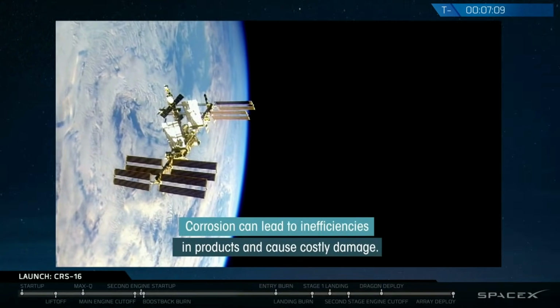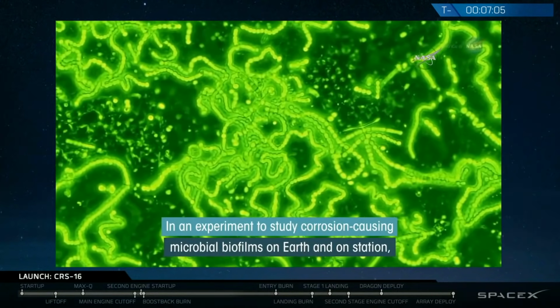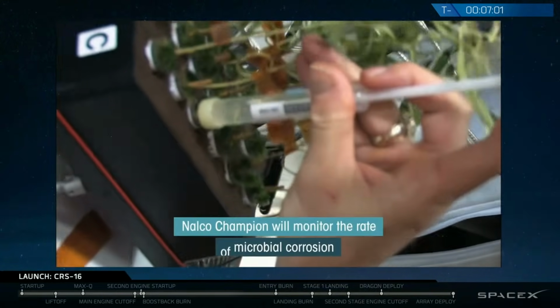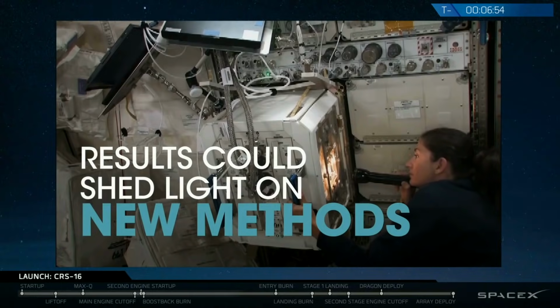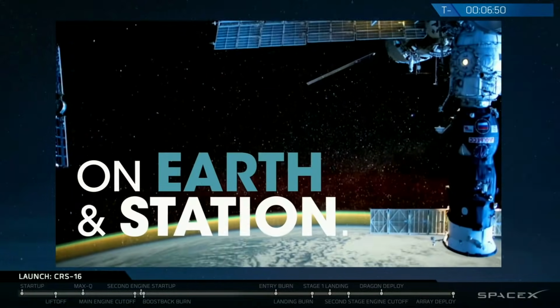Corrosion can lead to inefficiencies in products and cause costly damage. In an experiment to study corrosion-causing microbial biofilms on Earth and on station, Nalco Champion will monitor the rate of microbial corrosion as a function of cell density and activity. Results could shed light on new methods to effectively mitigate against microbial corrosion both on Earth and on station.